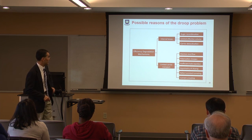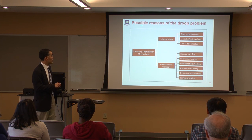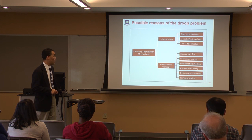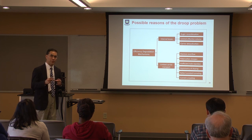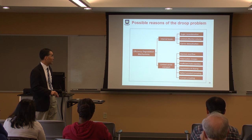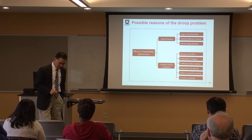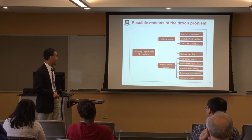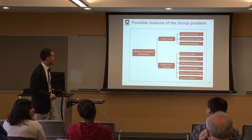There are various reasons and models related to why there's a droop problem, such as internal loss and carrier transport. These are rather active research topics. If you really want to know the details, we can talk about that maybe later.